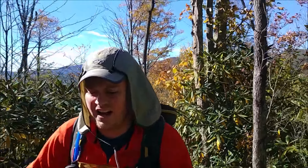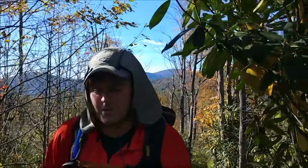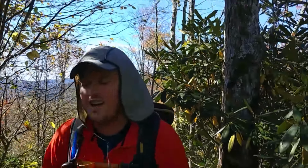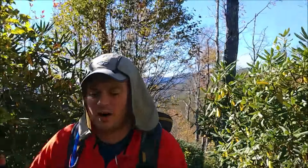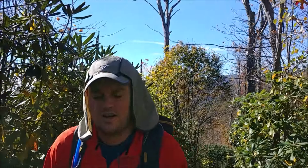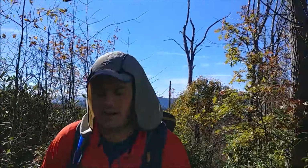And I really don't like the crowds on the roads or the trails to the most popular fall destinations. So I want to try something new today, hiking an area I haven't been to before, bag some new peaks. So today I'm hiking the Appalachian Trail from Indian Grave Gap on the North Carolina Tennessee border.